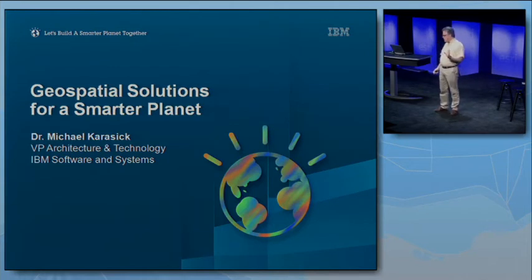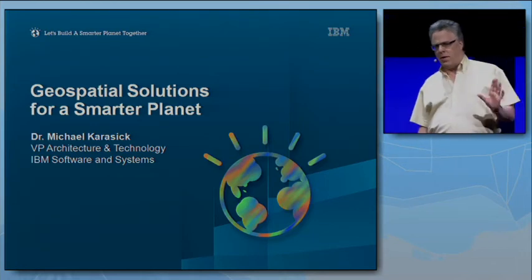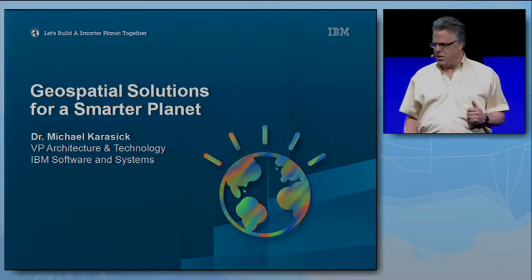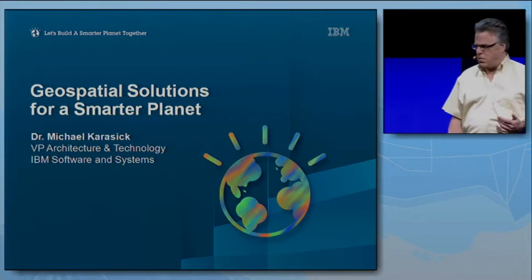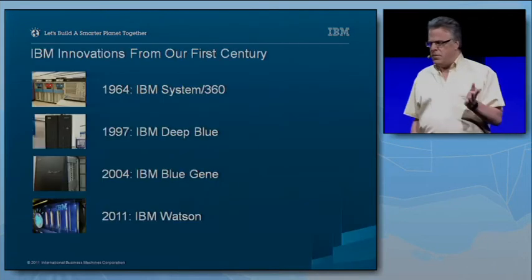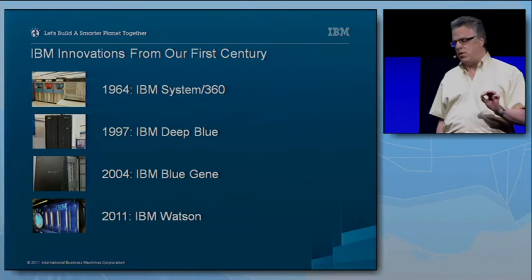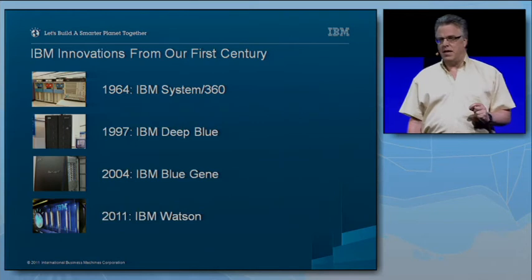So I have about 6 minutes and 43 seconds to explain what Smarter Planet is, why IBM is interested in that kind of thing, aside from the obvious that we live on it, and how geospatial technologies, Esri and Esri partners can participate. So let me start with a little history lesson. You probably don't know this, but 2010 is our centennial year. We were founded in 1910.